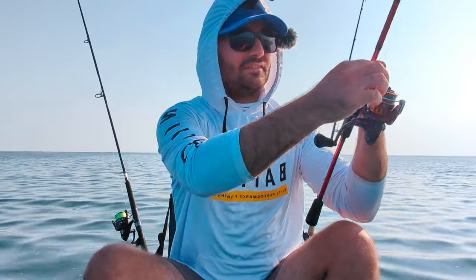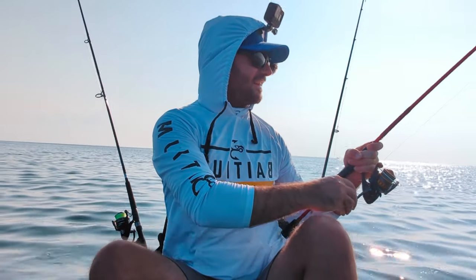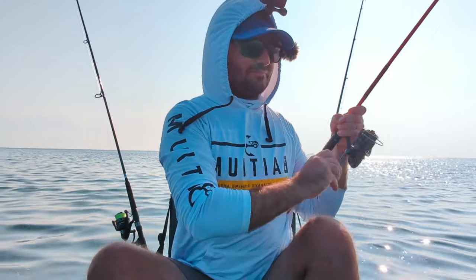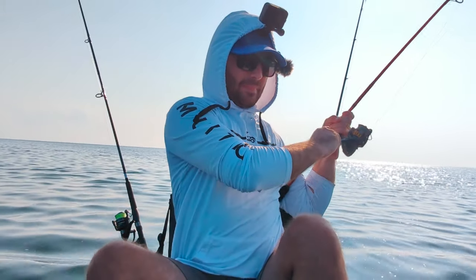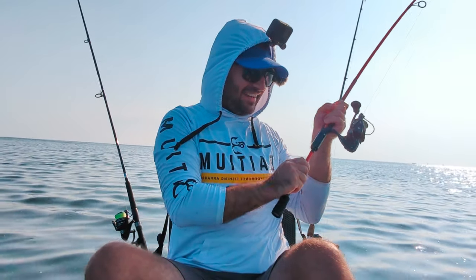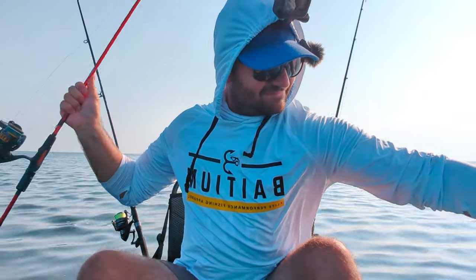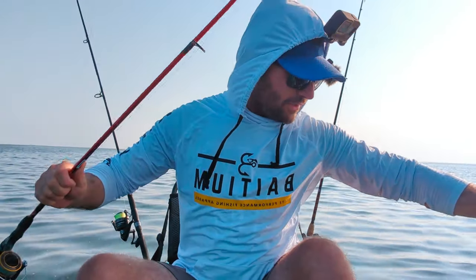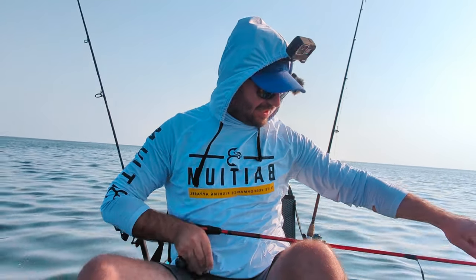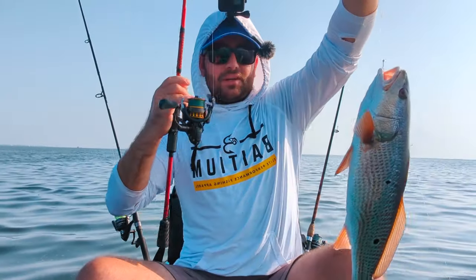Uh-oh. That's a little dangerous. I have to tighten it down a little bit. Cannot believe that. That's a nice size drum, guys. No way. We'll never ever expect to catch a drum on fish bites.